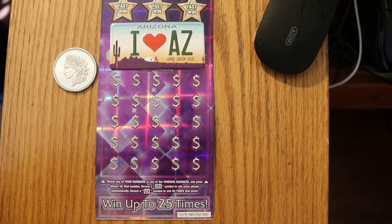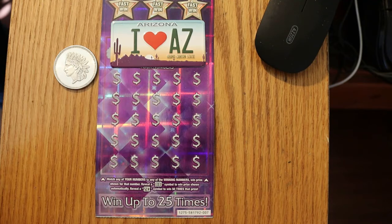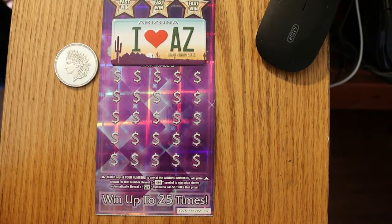Well, let's see what we got here. We got five of the $1 million, now $30 Arizona Lottery Scratchers. This ticket is a ticket I've had great success in the past with, and it got a little cold for me and I steered away from it for a while, but I'm back because this ticket has produced a lot of $500 hits for me. And the odds of hitting 500 on this are 1 in 101.